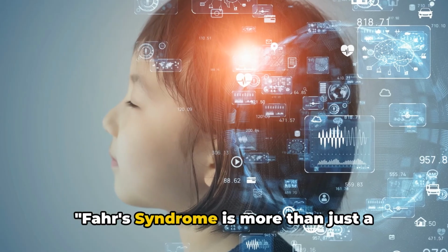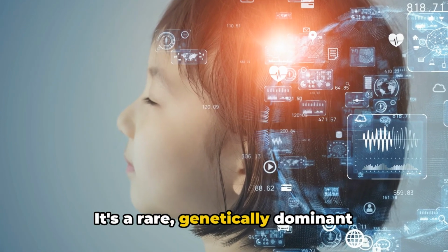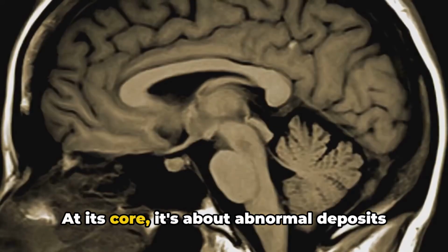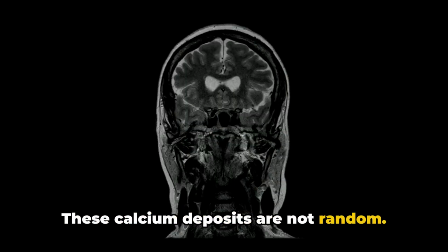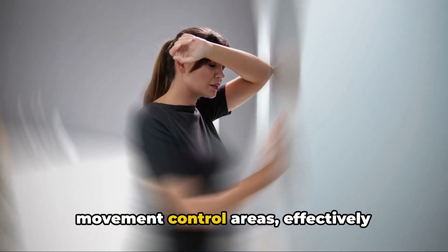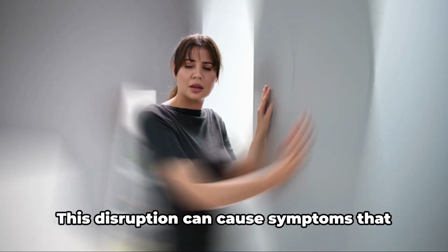Fahr syndrome is more than just a mouthful of medical jargon. It's a rare, genetically dominant neurological disorder. At its core, it's about abnormal deposits of calcium in the brain. These calcium deposits are not random. They specifically target our brain's movement control areas, effectively disrupting our ability to control our movements.